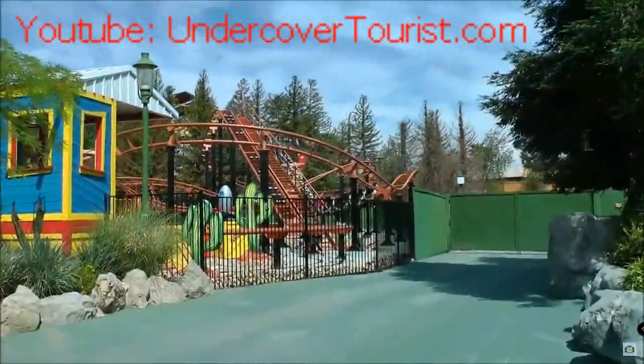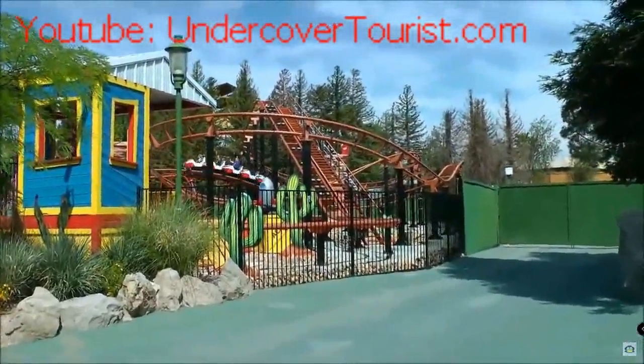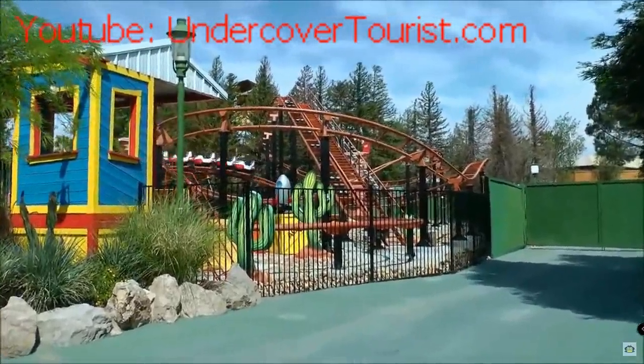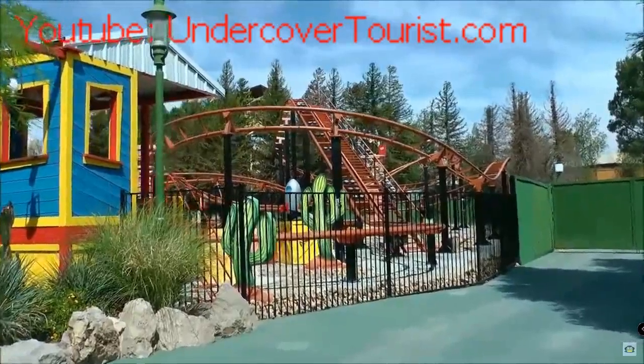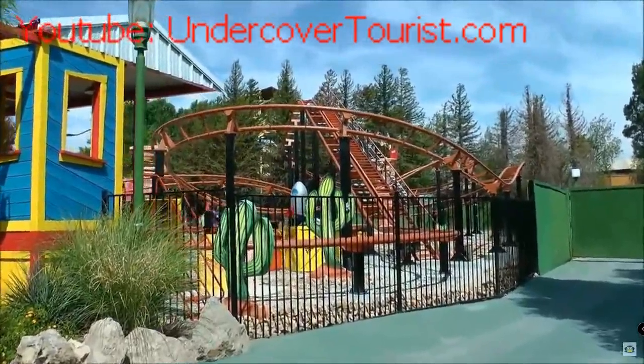In today's review, we're going to be doing Gadget's Go Coaster at Disneyland, and this is also going to include Roller Skater at Enchanted Kingdom in Laguna, Philippines. Now, I normally don't want to do kiddie coasters, but I just want to do something a little bit different so I don't copy anybody else.